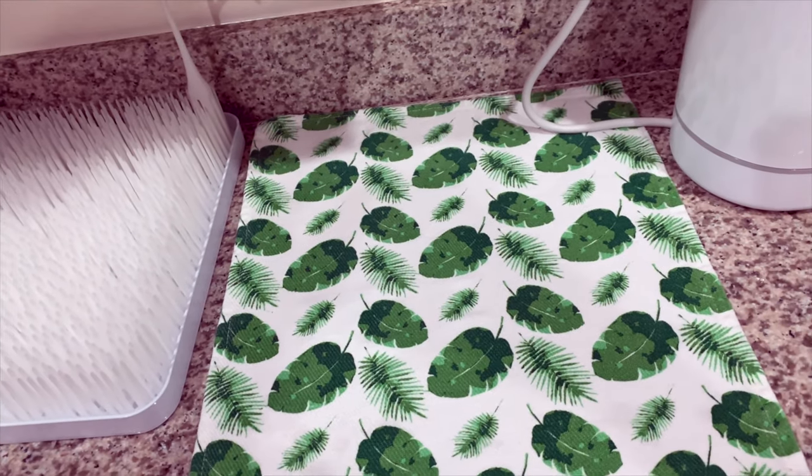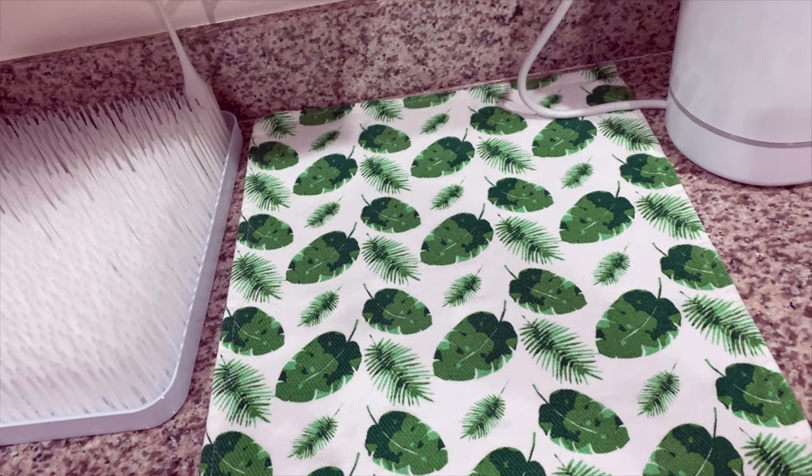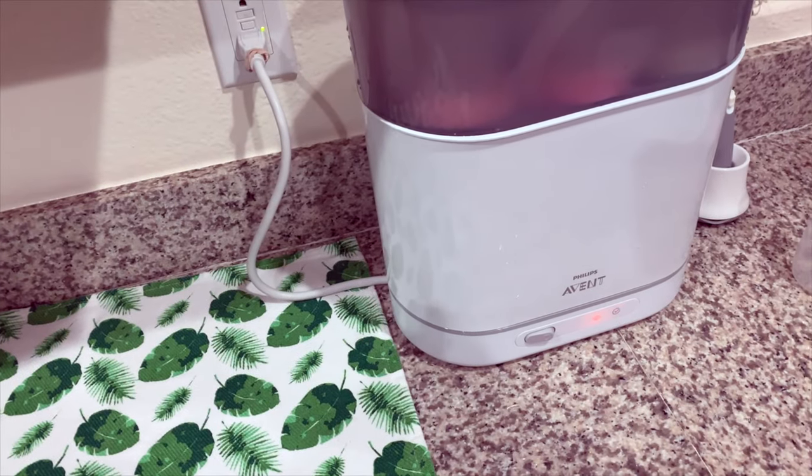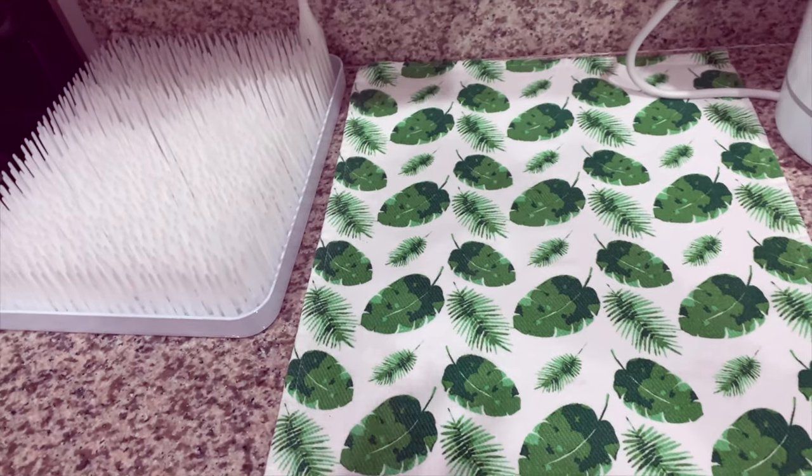But that's pretty much it. It's a pretty seamless process. Wash the bottles, rinse the bottles, sterilize the bottles. Leave them out to dry. Pretty simple.